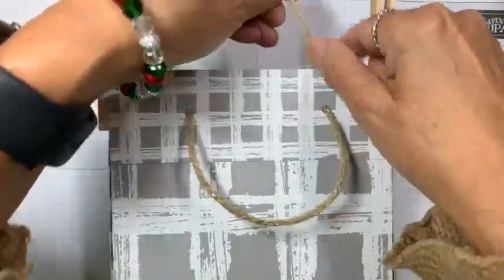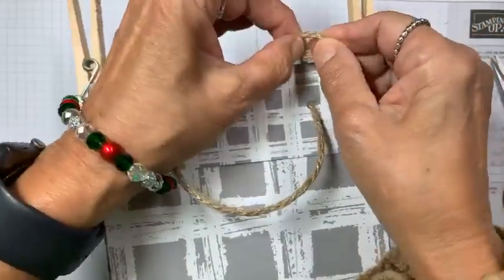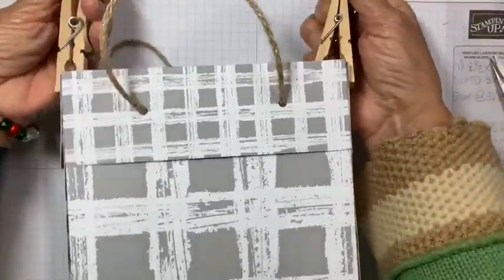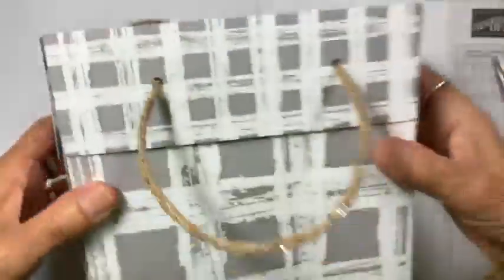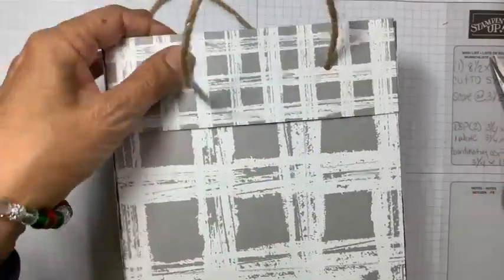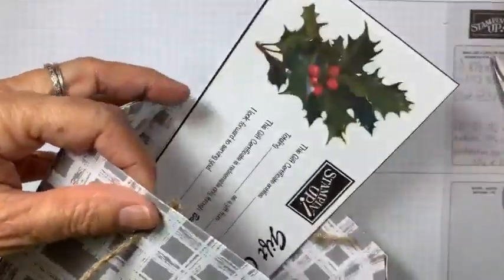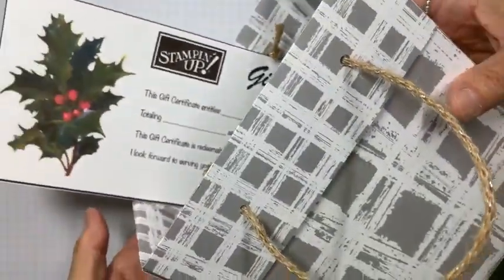Oh well, good lessons learned. If you cut in the wrong spot, I'm going to see if I can get something to work, but if you cut in the wrong spot, then it doesn't work out for you. Okay. So cute, deep. Look how deep that is. Cute, deep bag. I told you how big my gift certificate is. When I put it in, I'm going to have the holly sticking out of the top, with tissue around it. So see how great that's going to be in there.